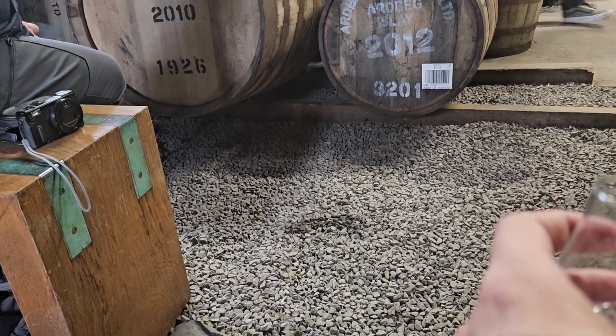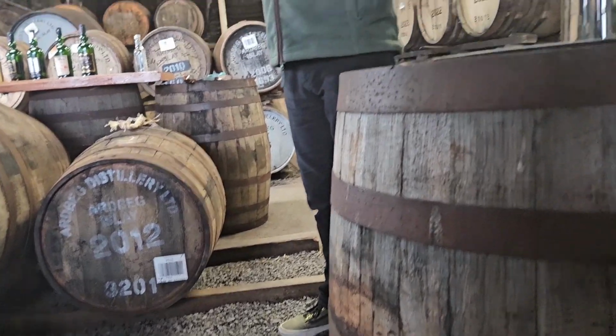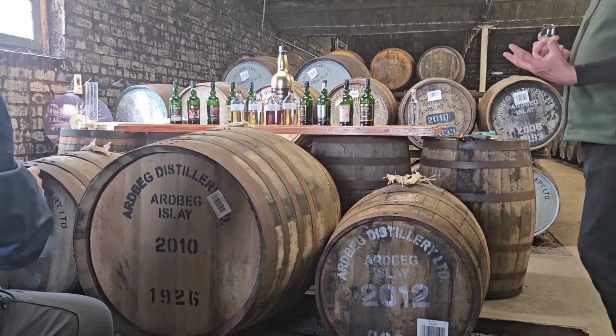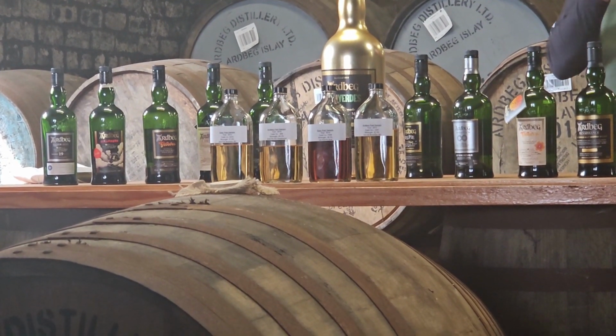I'm still amazed, ladies and gentlemen. That, you know, that's what goes into the barrel. It's that color. You know, we make spirit. No color at all. Color with us comes from the cask, the amount of time it's left in the cask, what type of cask it was. And yet we start with the same.